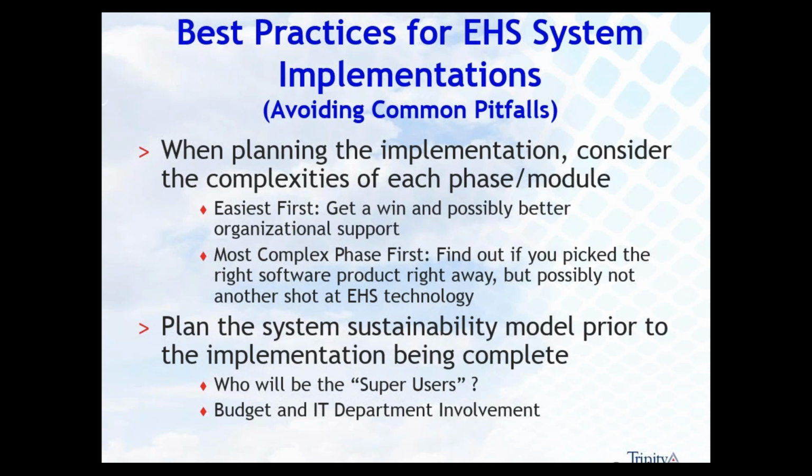And then, budget and IT department involvement. This is, again, something I mentioned earlier, but this is one of those things that kills implementations down the line. A lot of EHS departments typically handle the implementation separately from their IT department.